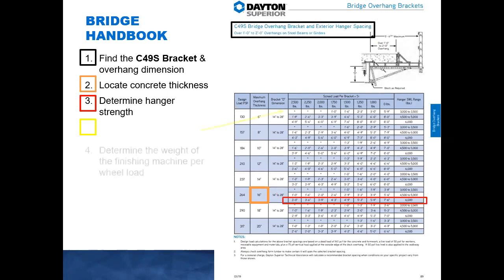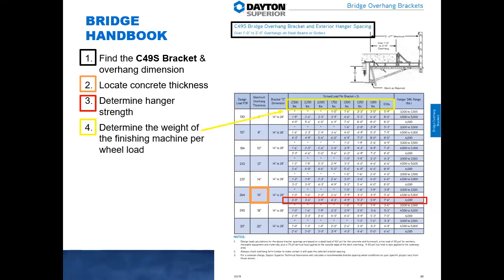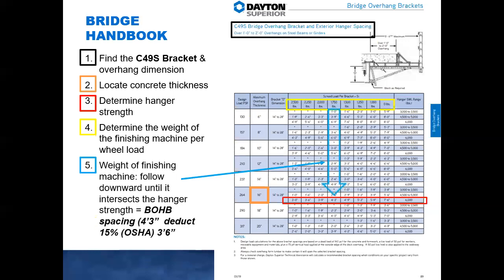So what we would do from there is determine the weight of your finishing machine. The weight of your finishing machine has to come from the contractor. And it varies by what type of machine they would have. Like if I had a Gamaco C450, I believe the weight is going to be somewhere in and around the 1,100 to 1,200 pound load rating. So by looking that up, or if I'm using a 3,300 machine or 3,600 machine, that is actually going to be a heavier wheel load.